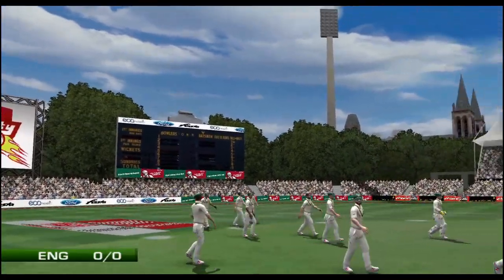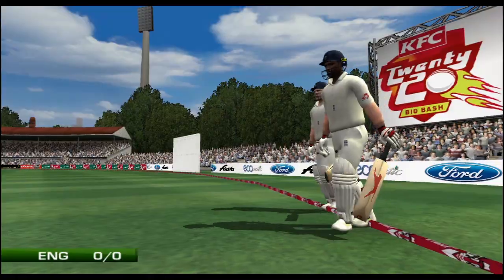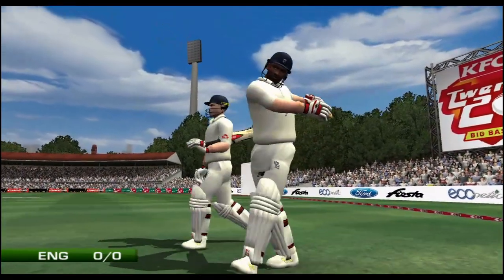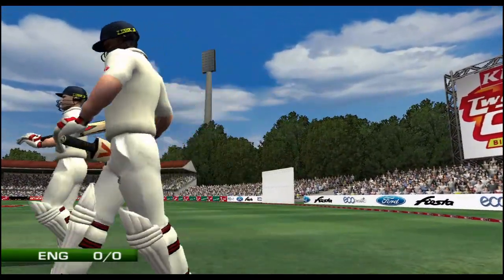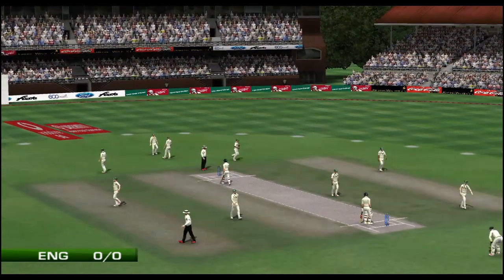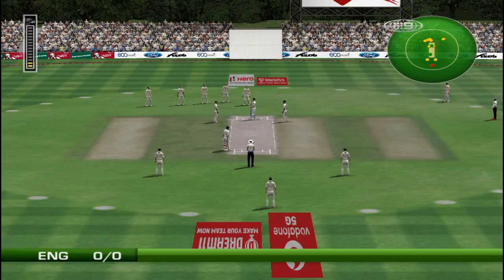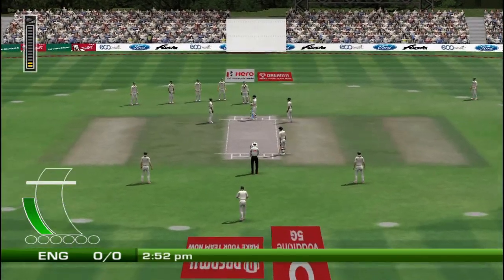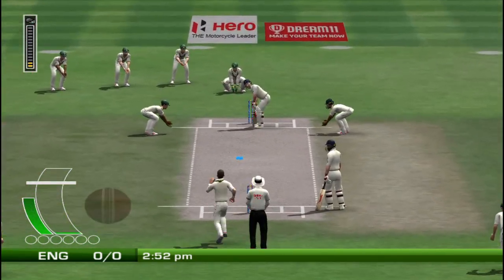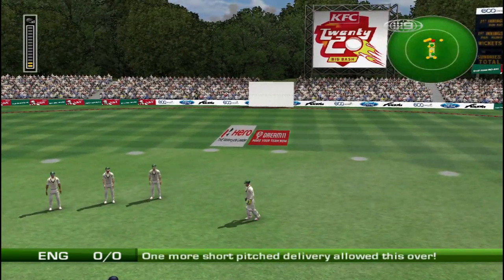Hello again, and the players and the umpires are making their way out to the middle after the break between the innings. We're ready now for the second session of play, and with me commentating is Richie Bennett. Thanks, Mark. Welcome back to the cricket ground for this next session of play. Hall is going to take the first ball.